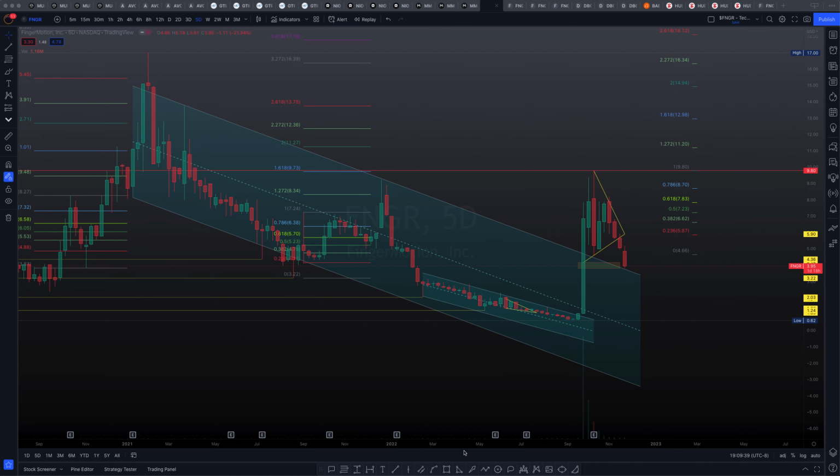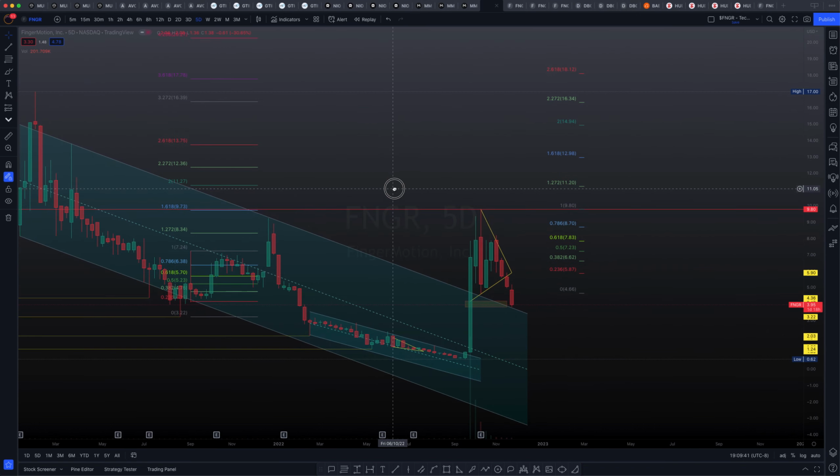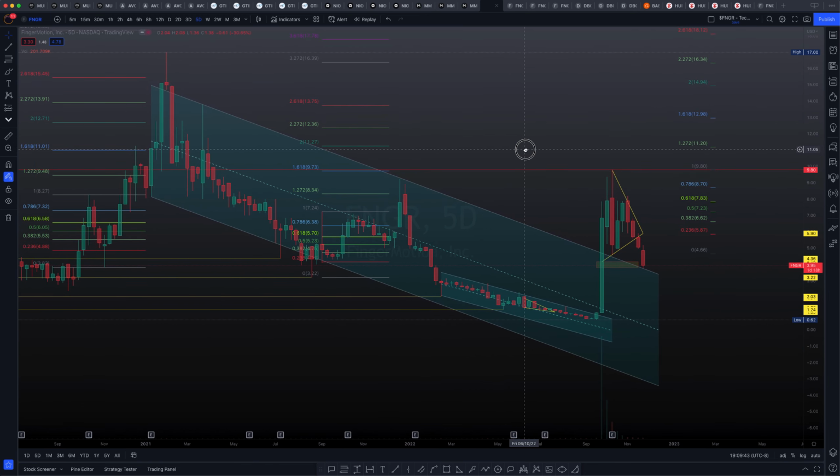Okay, so we are looking at FNGR in the 5-day chart here, which is a very important chart considering what's happening. We can see something that I talk about very often on this channel, the golden rule of three. We are looking at test number 1, test number 2, and test number 3, followed by a capitulation event, an accumulation of sorts, and then a true breakout attempt on number 4.